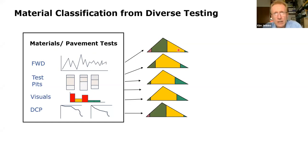And the categories of these classifications were, obviously, with granular materials, we have 10 different classifications, from poor, which would be a G10, to excellent, which would be a G1. And you would have these different limits to be able to demarcate which area you're in. And there's obviously a classification for cemented materials, etc., the road building materials.